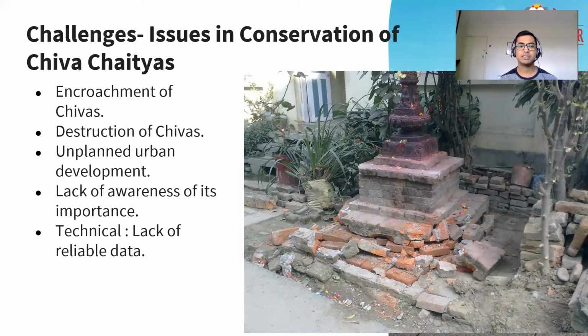So the main technical issue that we faced while conserving or documenting the Chivas and Chaityas is that we don't have reliable data. Since Chivas and Chaityas were established by the general public in public areas, there has never been a record of all the Chivas, or even most of the Chivas, in a single location. So the lack of technical data has created issues such as we don't know where the chivas are, and even if one is destroyed, we don't know which ones have been destroyed.